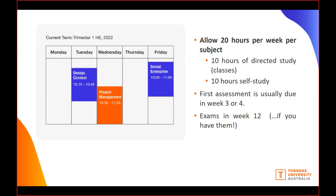Timetable. So the most important part about university is obviously the classes and studying those. So here's a brief guide as to what your timetable might look like during this first trimester of study. Each subject requires around 20 hours per week of study. So 10 hours of that is normally in the form of directed classes or lectures, with the other 10 hours down to you, essentially to self-direct your learning, to do your research, your reading, and to prepare yourself for each of those classes and for any assessments that may come.